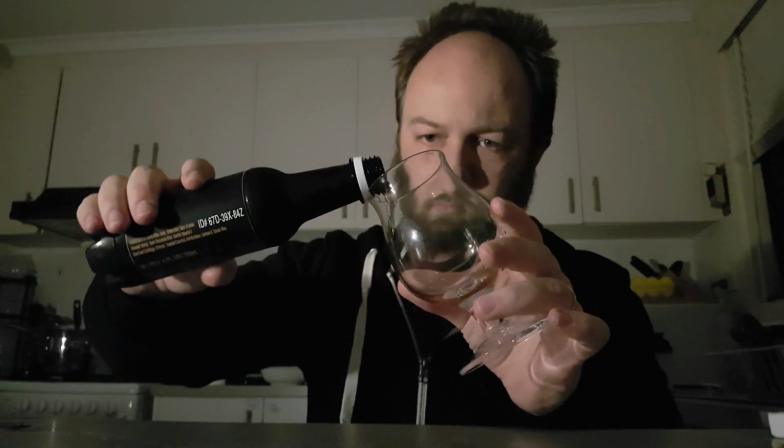So, tiny hiss. Clarity is really good. Carbonation, oops, put that over there, the only light that we have. Carbonation is low. I've got no problem with that. I prefer it on the lower side. It seems a little undercarbonated for this, but it is a porter, so it's fine.